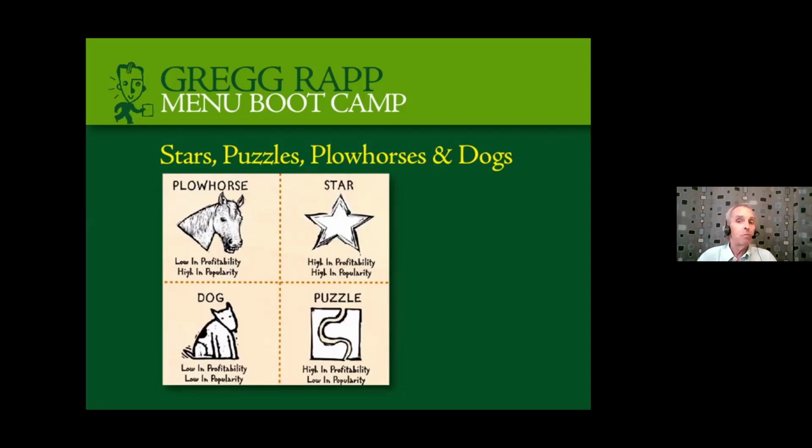Stars are our favorite items. They're the items that we want to find and we want to sell them. They're not price sensitive. We can typically take them up in price and people will still order them. It's just a characteristic of the item. So stars are our favorite items. They're high in profitability, high in popularity. We have superstars, falling stars, rising stars. A superstar is a margarita in a Mexican restaurant in the drink engineering. You come in, you sit down, you order a margarita. You don't ask the price.